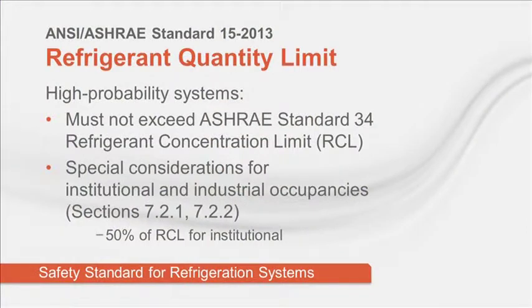For high probability systems, the calculated concentration of refrigerant must not exceed the RCL for all occupancies except institutional and industrial. For institutional occupancies, RCL values are reduced by 50%. Conversely, amounts exceeding the RCL are permitted in industrial occupancies if certain conditions are met.